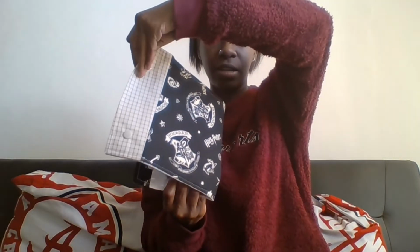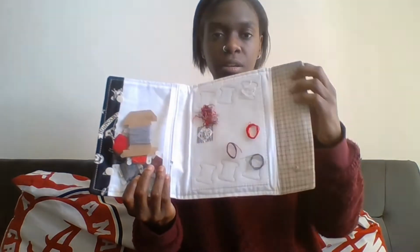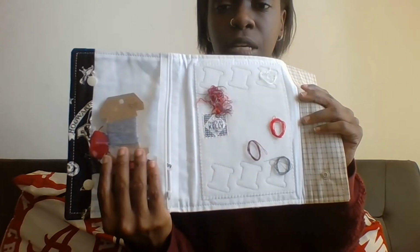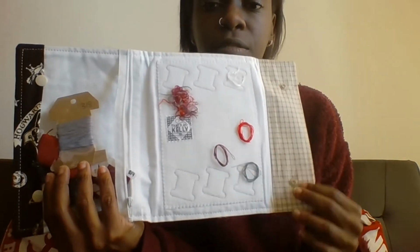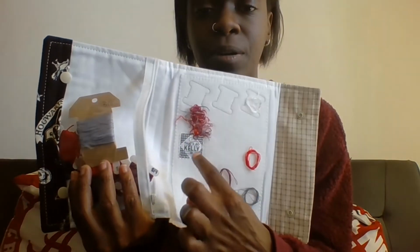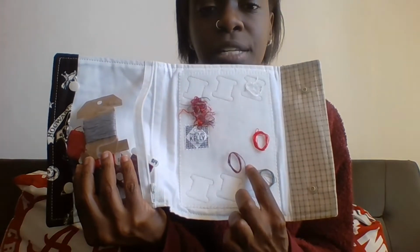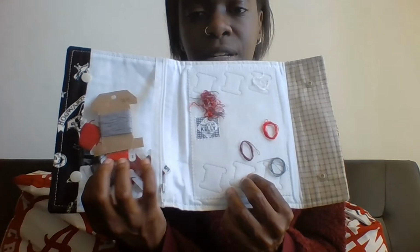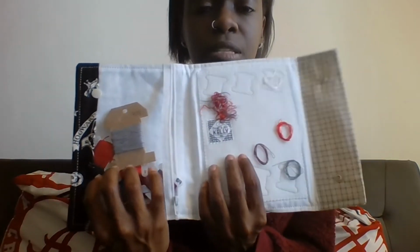Oops, floss falling off here. But this is a Bitsy Bob, and this one has Hogwarts Harry Potter fabric and matching fabric here. There's a pocket on the zip pouch on the inside, and I keep my flosses over there. This side has felt, so you can see I have my orts and some of my colors that are used a little frequently. I have them stored over here instead of constantly putting them back around the bobbins.